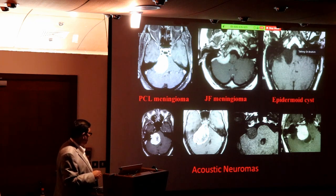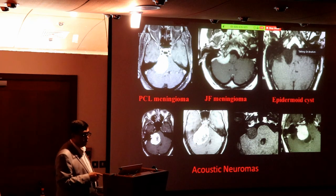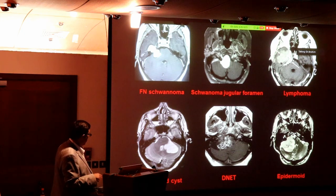So this is petroclival meningioma. This is jugular foramen meningioma. This is epidermoid. The three commonest lesions in the cerebellopontine angle are the acoustic neuroma, meningiomas, and epidermoid. So these are different kinds of meningiomas, and these are all my cases. None of them is from outside.